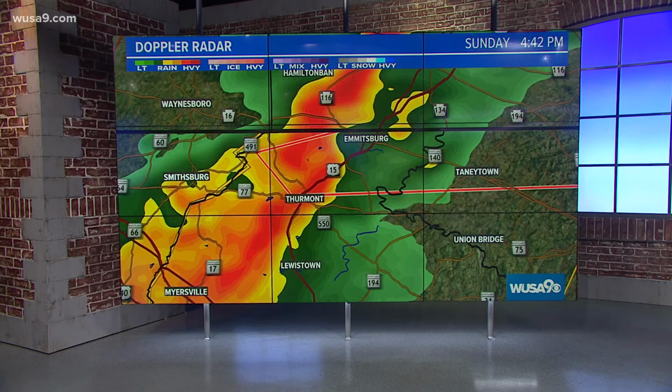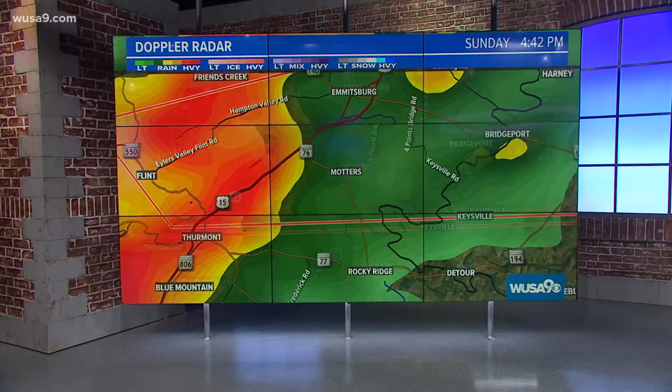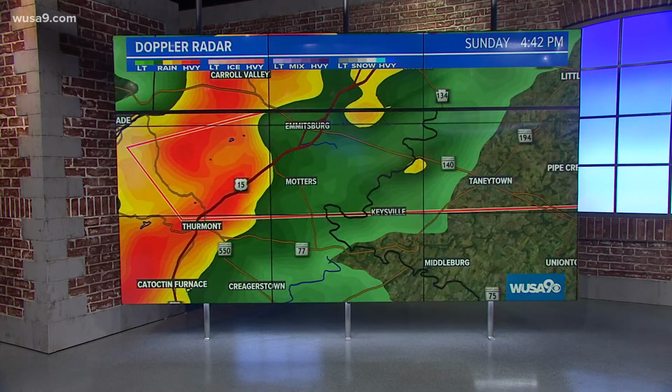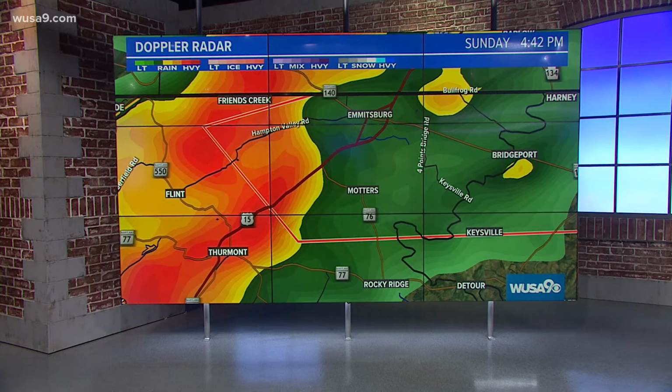If you live north of town, along that 15 corridor, anywhere in these areas I'm about to mention, Emmitsburg, along Hampton Valley Road, over to Four Points Bridge Road, Keysville Road, and over to Bridgeport, or if you live in Keysville over there, to the east of town, east of Thurmont, this is a potential tornado moving through your area right now. So we're going to put this into motion here, and I'll show you the last, let's say, 15 minutes of the radar. And you can see this storm system continues to slide off to the east. It looks like it's moving pretty fast, too.